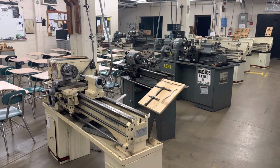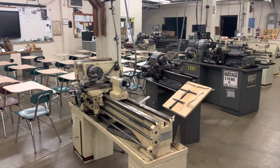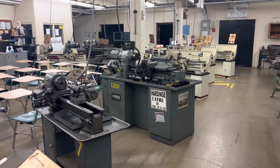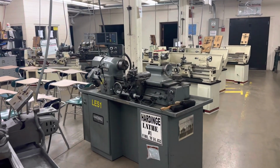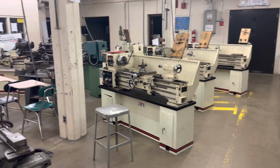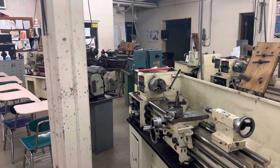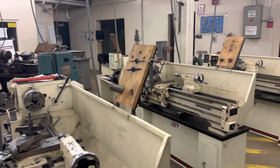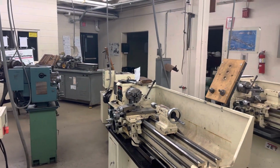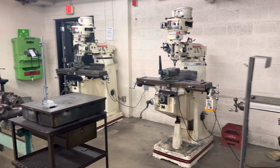So this right here, this is the shop at Rock Falls Township High School. This is a very amazing place. You're actually looking at some equipment here that may have actually been from the U.S. military. And this is perhaps one of the largest and most impressive shops in all of Northwest Illinois, maybe even most impressive in the nation.